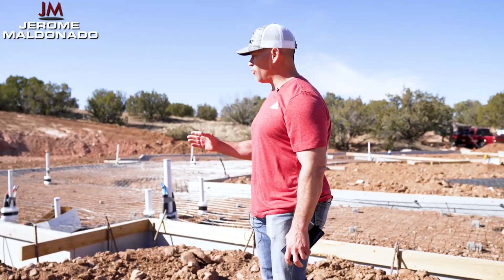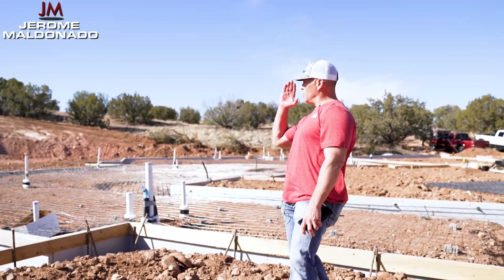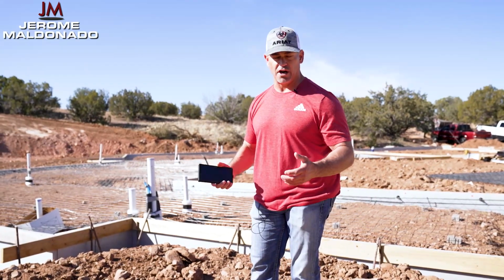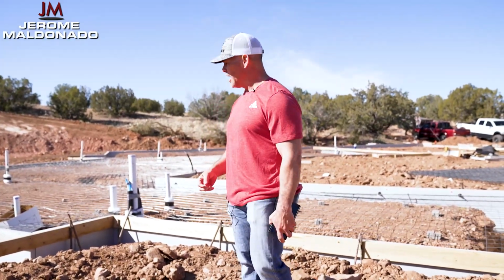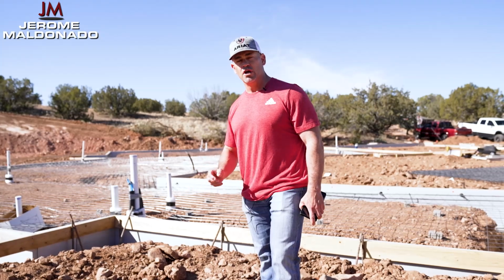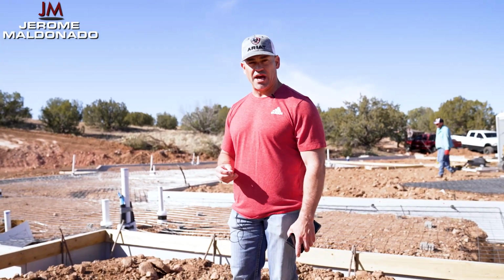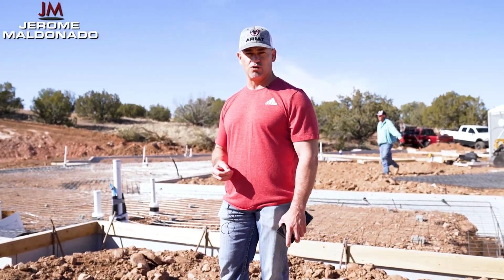So one of the things that we look for is I look down the wall lines and make sure that all our forms are straight. A lot of times I'll even come with a square that's like a $10 square from Home Depot or Lowe's, and I'll go into all my corners and make sure that all of the 90-degree corners are actually sitting square, because that way we know that our framing is also going to sit square.